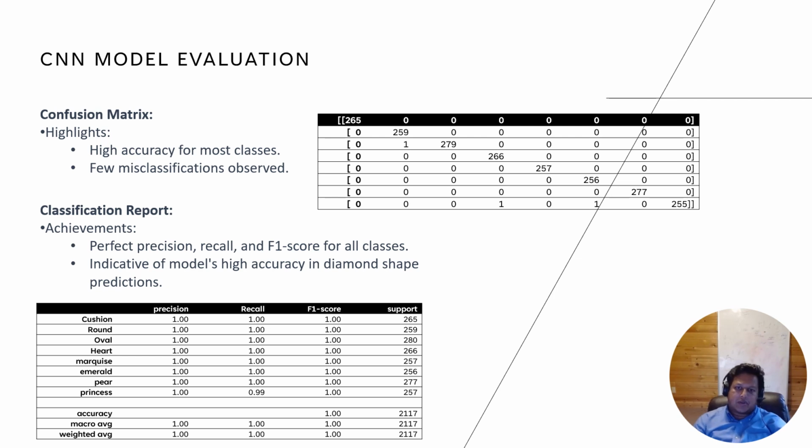Each row of the matrix represents the instance in a predicted class, while each column represents the instance in an actual class. As you can see from the table over here about the confusion matrix, it shows that the model has performed very well on the test data. It achieved high accuracy for most of the classes, as indicated by the large numbers on the diagonal.